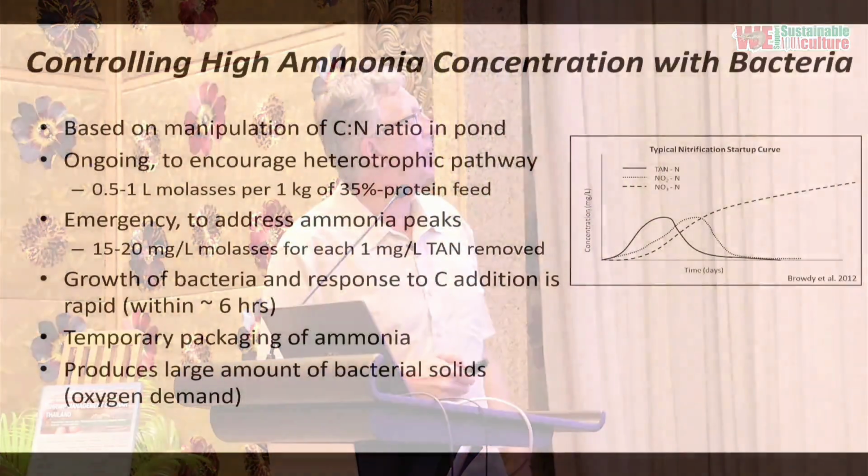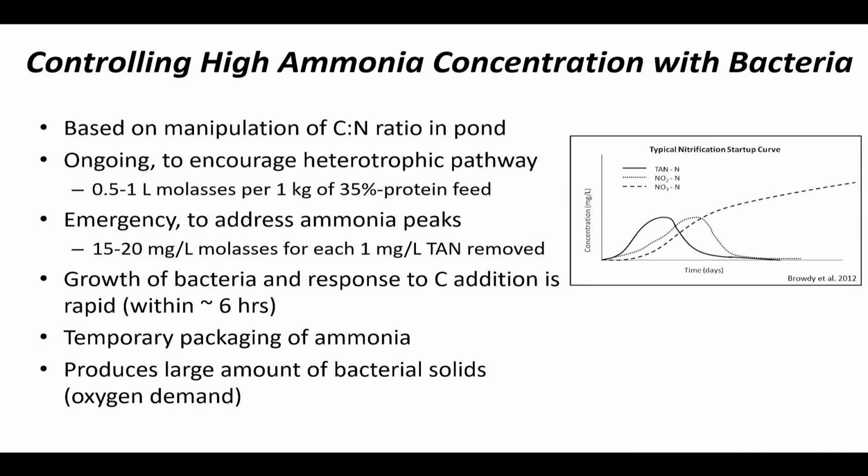And I've given you a couple examples of how to manage this. If you're going to encourage some level of bacteria growth in your systems, like in biofloc systems, you can add some molasses in relation to the feed that you're adding. I have some hesitation about recommending molasses addition because it does tend to encourage Vibrio growth. And for various reasons, that's not necessarily desirable. So this should be done with caution.